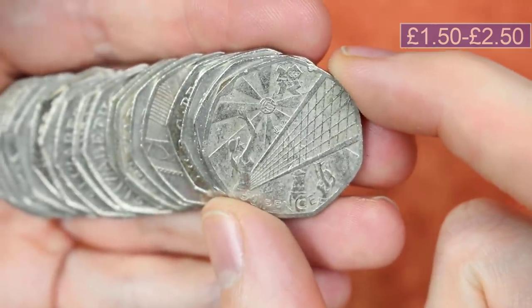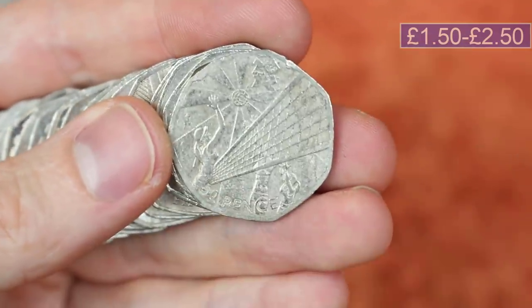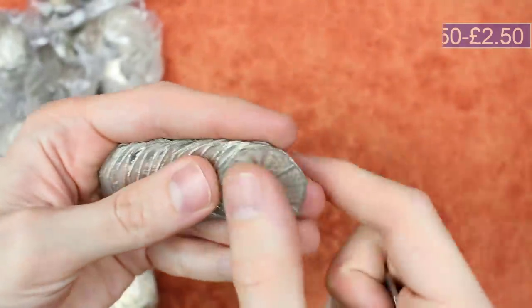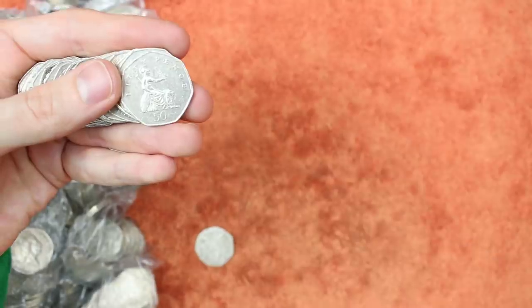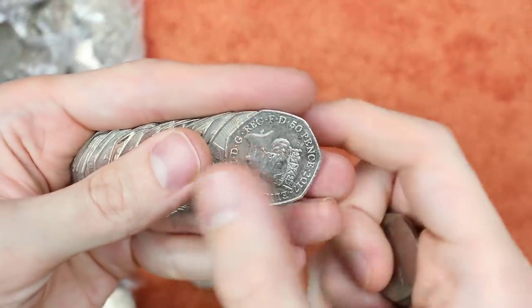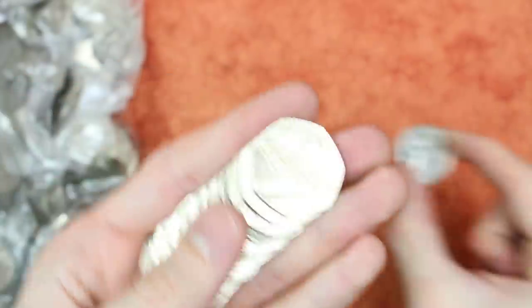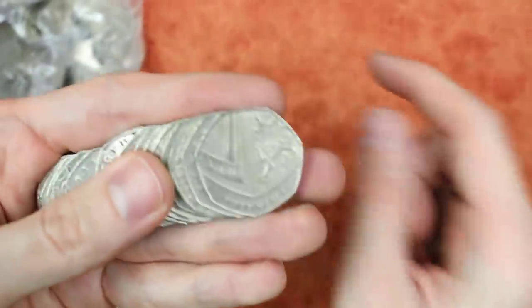I have a horrible feeling this might just be more of the same of those grim coins we were finding. But to find an Olympic this early on is pretty spectacular. I'm not going to grumble at that. So yeah, anything Olympic, especially ones that we need. We've got Jeremy Fisher there, first from the 2017 Beatrix Potter set, which are very, very common.